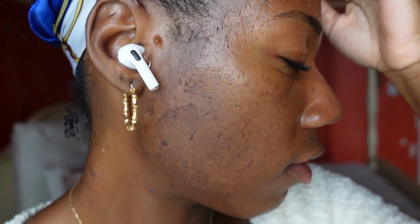Hey guys, so this is just another check-in. I just want to show you guys my skin and the progress that we're making here. So I got my microneedling treatment on Monday. It's now Friday. So this is where we're at. Currently, I'm experiencing a little bit of peeling, especially on the sides of my face. I got a little breakout right here, but it seems like it's going away. But yeah, my skin is a little bit uneven. You can see right here the peeling that I'm going through.